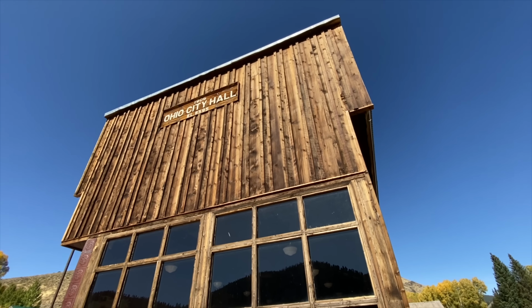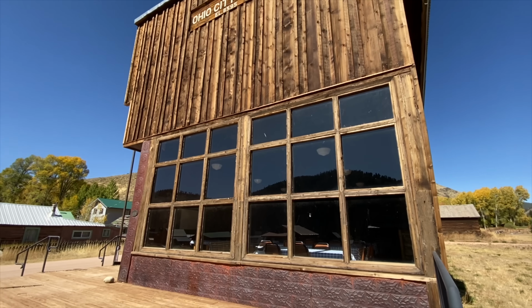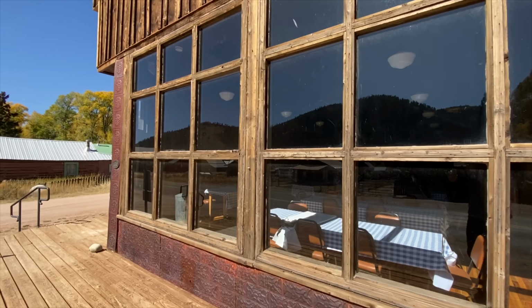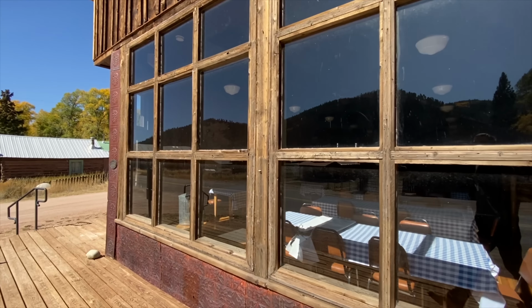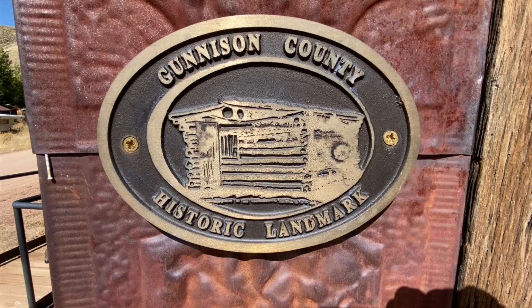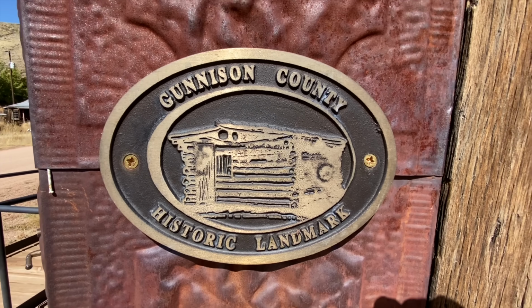But thankfully, in 2012, Gunnison County applied for and received a grant from the Colorado State Historical Fund. These funds were primarily used to fix up this building, as well as the Ohio City Jail and schoolhouse. Anything that used these funds got one of these great little placards here.